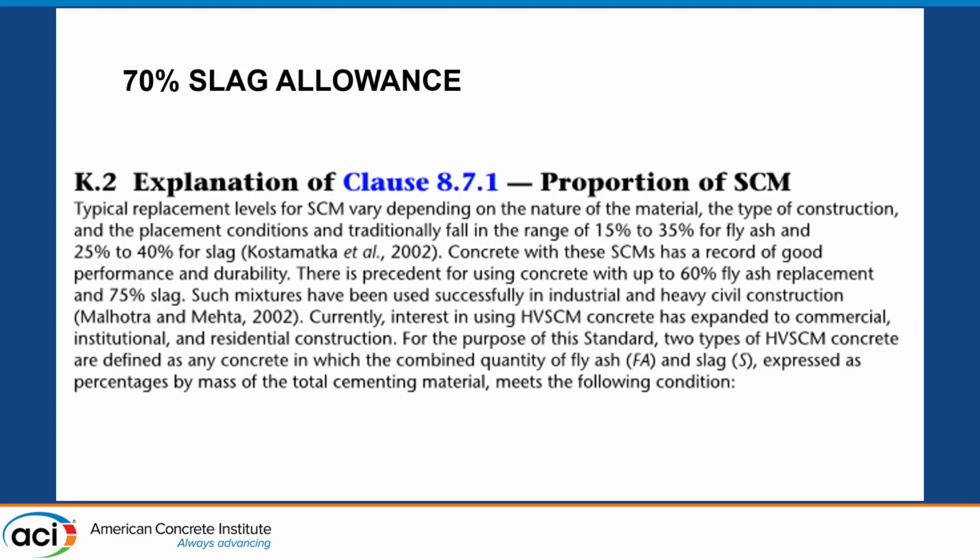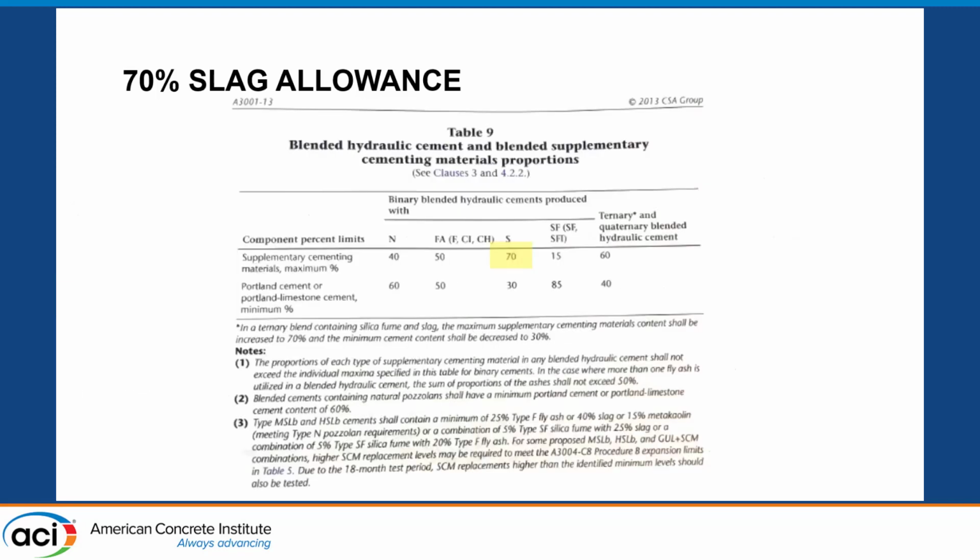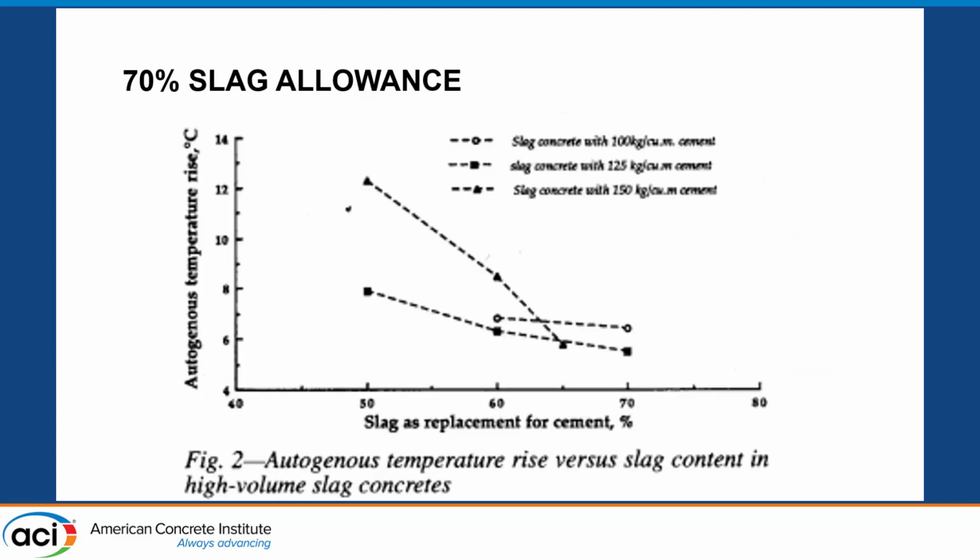So we had a handful of meetings with the design team to convince them that increasing the amount of slag was the only way to successfully build this project. This is a clause from CSA saying that typical replacement levels fall within 25 to 40%, but there is precedent for using up to 75% slag in industrial and heavy civil construction. And then another table from CSA stating the maximum percentage of slag is 70%. This is just a graph of replacement versus temperature rise, showing that the optimum amount is around that 70% value where we start to see a plateau.